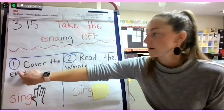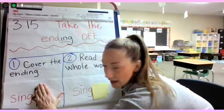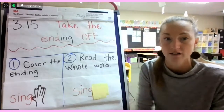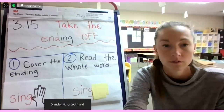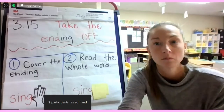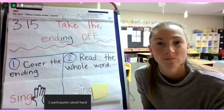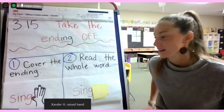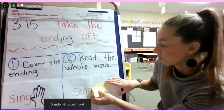So, step one, cover the ending. I drew a picture here of a hand, and it's covering the end of a word. We can see part of this word here. Who knows what just this part of the word is? Go ahead and use the raise your hand button. Who knows my word here? Xander. Sing. Nice job.